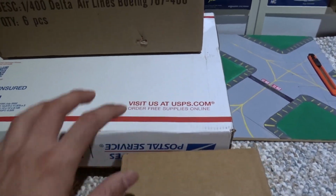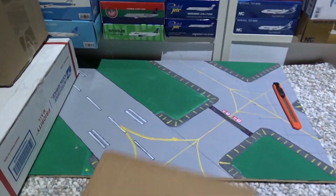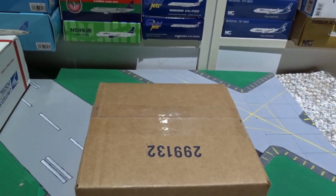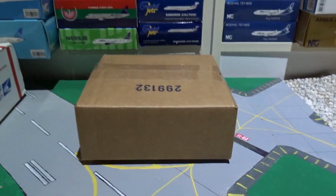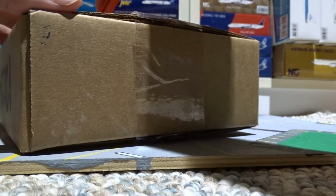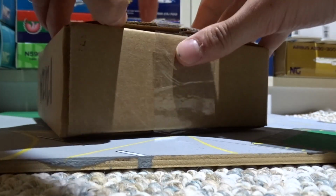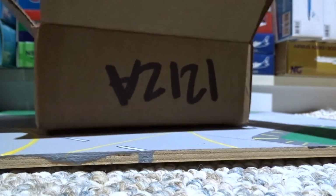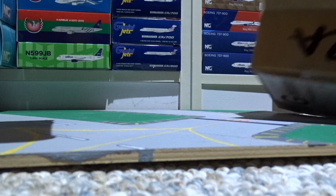A bunch of these, well, 2 of these are new releases from GeminiJets. The rest of them are just random pickups that I've been wanting to add. So let's get this one opened. I'm kind of excited for this one because it's sort of hard to find, but when I saw it I was like, you know what, might as well pick it up because it is somewhat relevant nowadays.